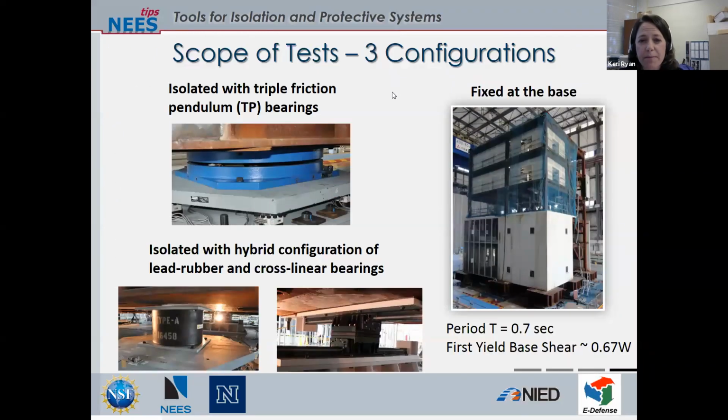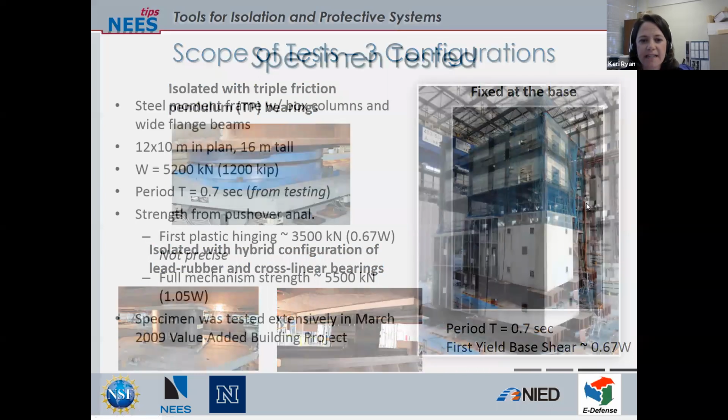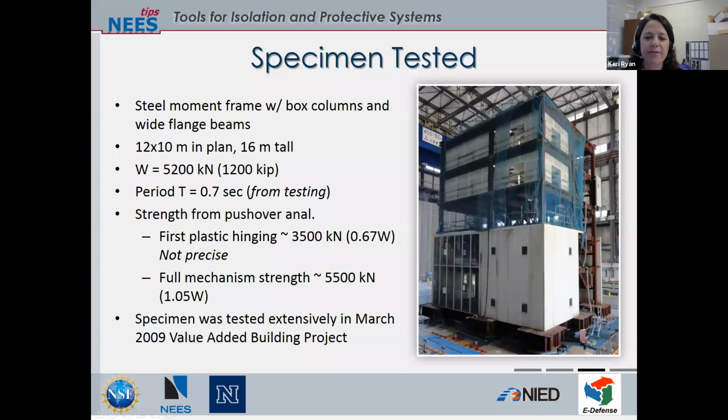The scope of the test program: we actually tested this building. It's a steel moment frame building in 3 different configurations: isolated with triple friction pendulum bearings, isolated with a hybrid configuration of lead rubber and cross-linear bearings, and I'll explain about the cross-linear bearings in a minute, and then fixed at the base. The specimen itself was not designed specifically for this project, but was designed for a previous project.